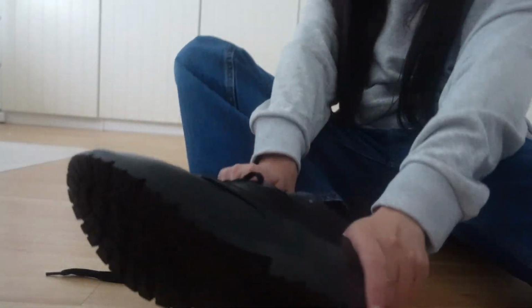Another pair of leather shoes. They actually look better if you wear leggings or a cute dress.